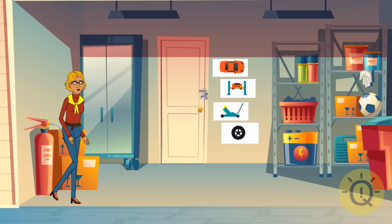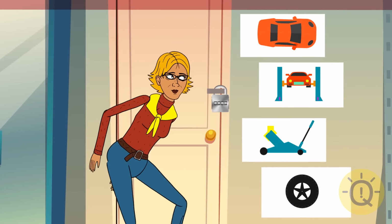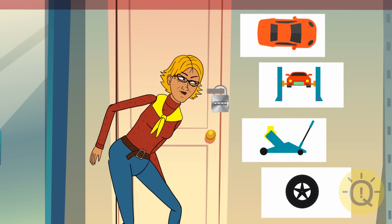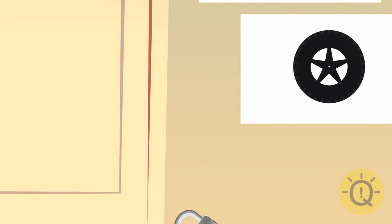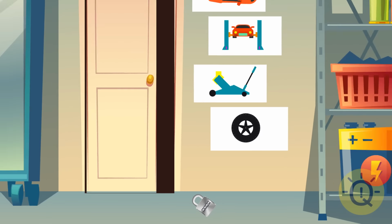Detective Brooke finds the criminal's garage and begins rummaging around. He has a secret door protected by a combination lock. There's a note with 4 images next to the door. Brooke thinks for a while, presses 4 numbers, and opens the door. What numbers did she press? If you nailed it right away, please let us know.